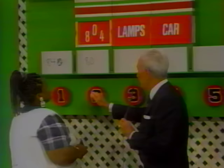$4,214. Amy, I'm going to ask you to give us a price for each one of these products. We'll add them up, and if the total is within 50 cents above or 50 cents below the actual total of the actual prices, you will win that prize. Now, Rod, will you describe these products for her, please?